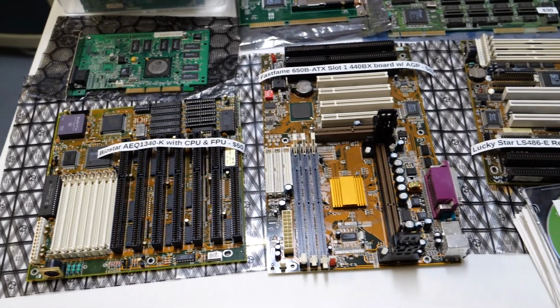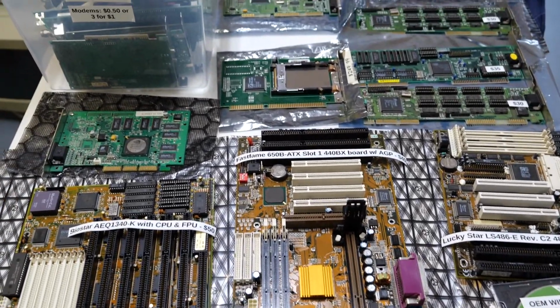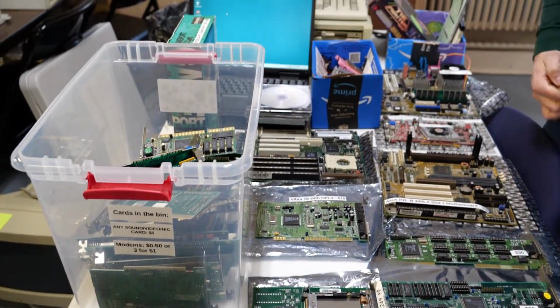This table had lots of motherboards and other components. A cool little PC card to ISA adapter there in the center. I did ask if they had any VCF Local Bus I/O cards. I would have loved to pick one of those up.